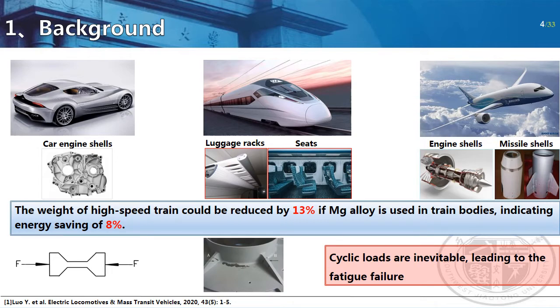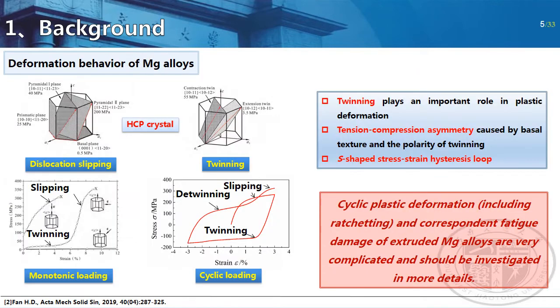Recently, wrought magnesium alloys have shown excellent mechanical properties, which makes it possible to apply them in these load-bearing components. However, such components are often subject to cyclic loading in service, which will cause fatigue fracture. So, the fatigue of magnesium alloys should be considered in advance.